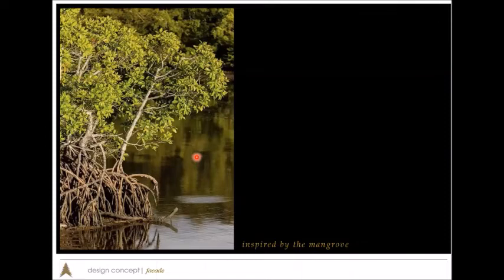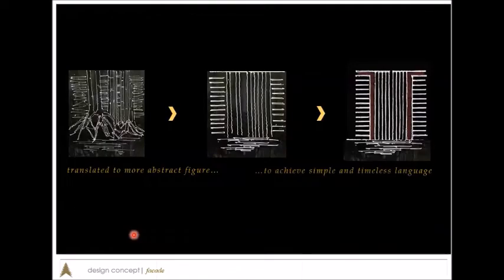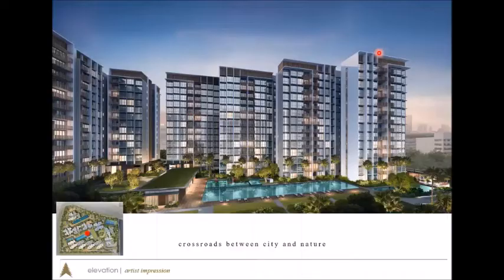So our facade design is inspired by mangrove. We are very intrigued by the shape and the profile of this root itself. So we have taken the abstract figure of the mangrove. You can see the root and the plants itself. Then we have translated it into an architecture language, where we take the vertical elements and the horizontal elements and merge them, and create a very simple and timeless language suited especially for North Gaia only.